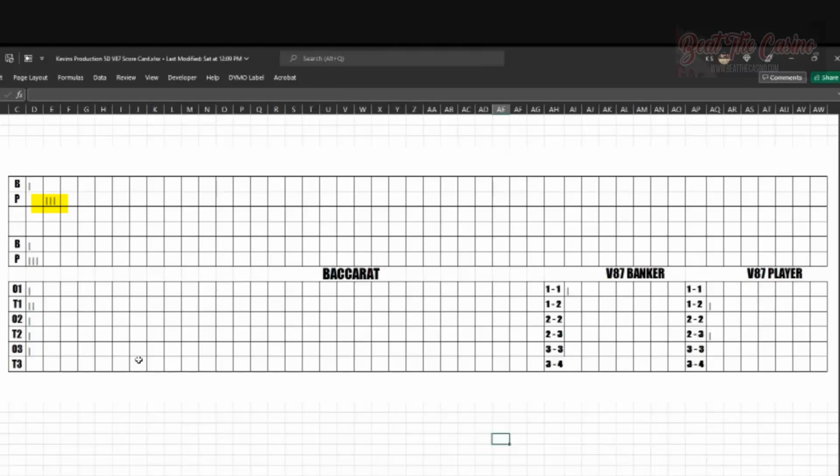If you count 2 back from the fourth hand, you get to the second hand. Again, that was a player, so that's the same as 2 back. And then if you count 3 back, it was an opposite because it was a banker. So it was on the opposite line if you count 1, 2, 3 back. Yep, 1, 2, 3 back. And then on the V87 side, the 2 on the player side went to 3. That's correct. So there it is.